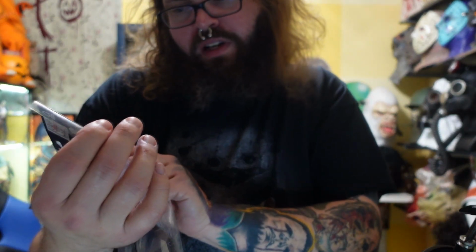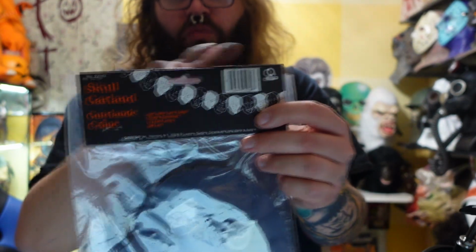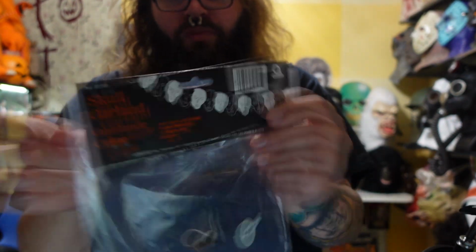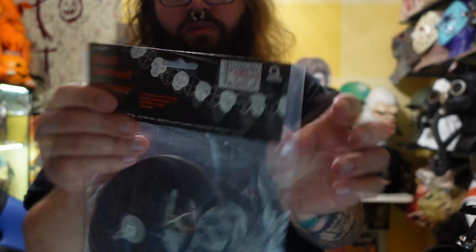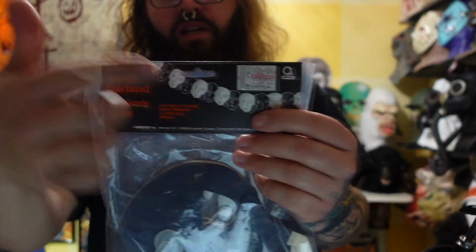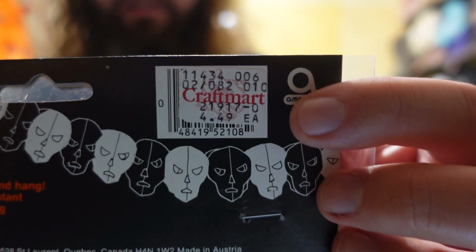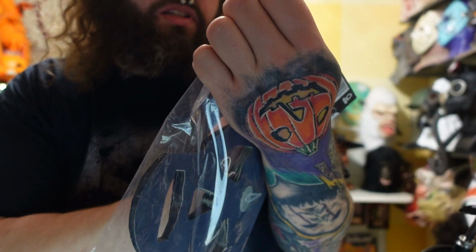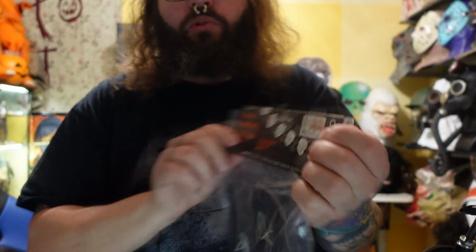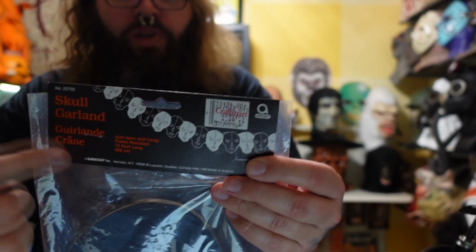This tag is different. It's not the same as the one the other one came with, because the other one had just a one-sided tag, and this one has a two-sided tag. So one side has, actually they're both identical. They both have the barcode on it. I'm pointing at the wrong side. This side, they did cover that up with a price sticker, and this was $4.50, which is probably one of the most expensive original prices I have on anything, on all my stuff. Then it has the picture of the garland itself on here, which is what you could really see in the movie shot.